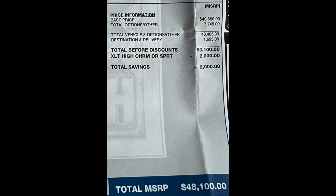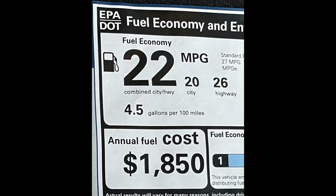You see the base price. You see the total options. You see destination. Then I guess there's like a discount for not having chrome, which seems interesting. And then here's our fuel economy.